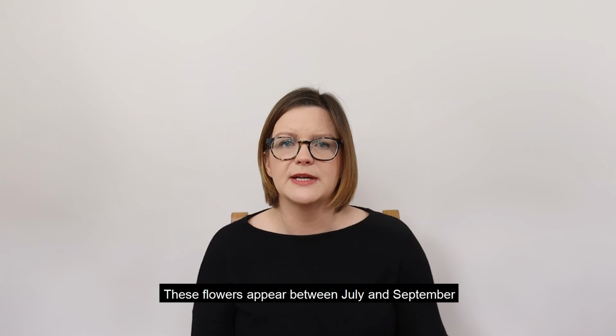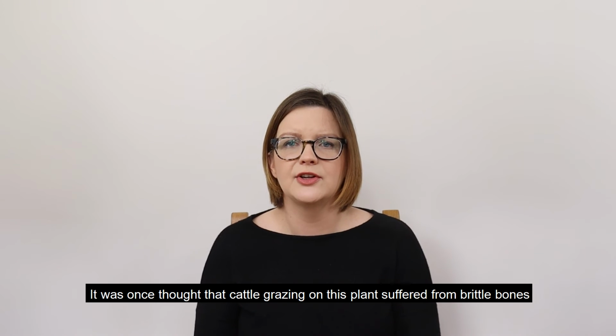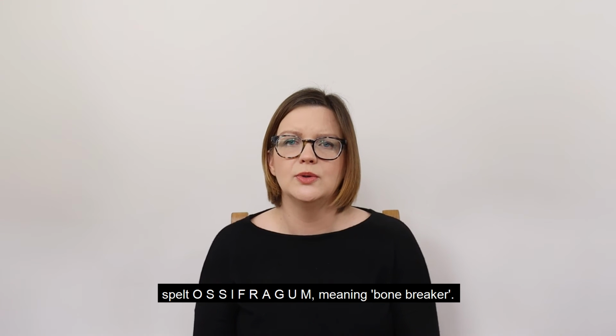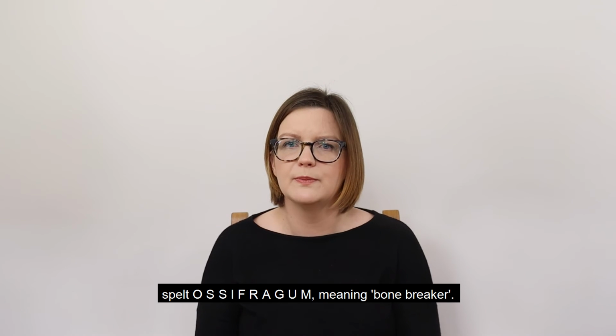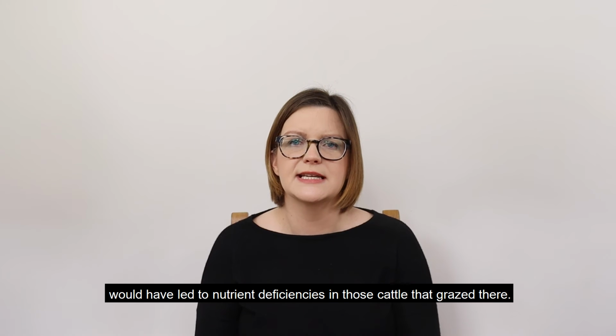These flowers appear between July and September, then are replaced by orange-brown fruit capsules. It was once thought that cattle grazing on this plant suffered from brittle bones, and this is reflected in the plant's Latin name of ossifragum, meaning bone breaker. In fact, the lack of calcium in bog plants as a whole would have led to nutrient deficiencies in those cattle that grazed there.